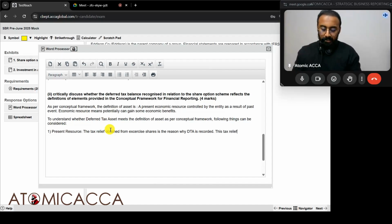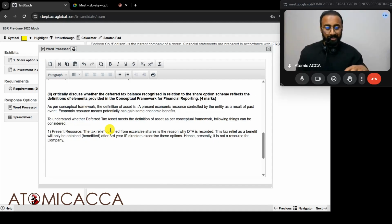This tax relief as an asset or as a benefit will only be obtained or benefited after the third year if directors exercise these options. Hence, presently it is not a resource for the company. Cool. So we explained why it's not a present resource.